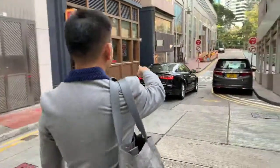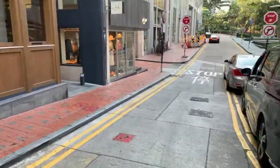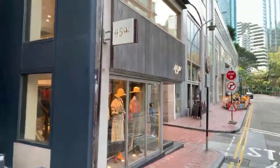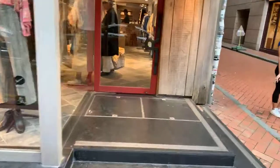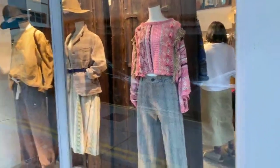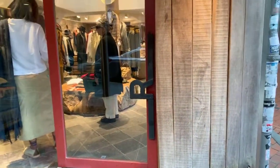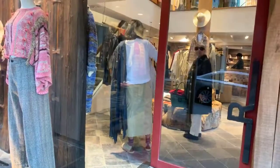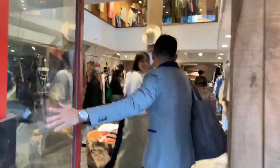What little shop is interesting? Well, I would not say it's a little shop. It's really big. It's quite big. It is called 45 something. Have to ask permission again. That's okay? Yay! All of you are lucky.